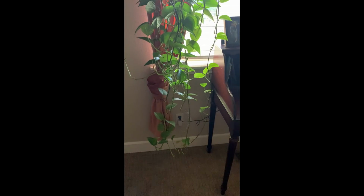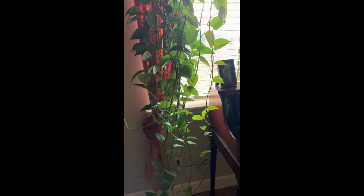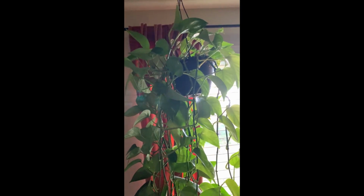This is my vine, my pride and joy. And this one's in the bedroom and I see it so many times a day. So this one actually gets pretty good water, which is why it's doing really good. It was a lot shorter when I first got it. So it's cool to see all of the length.